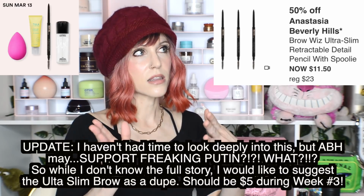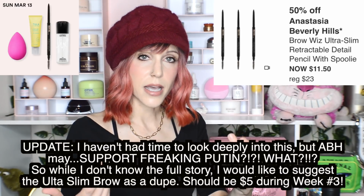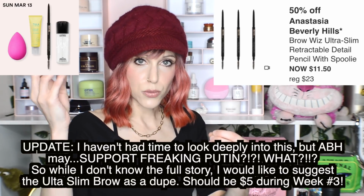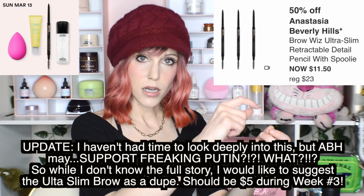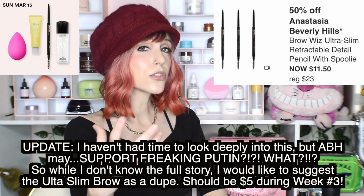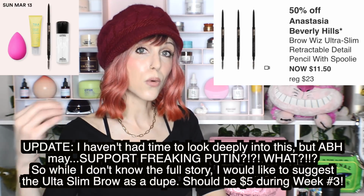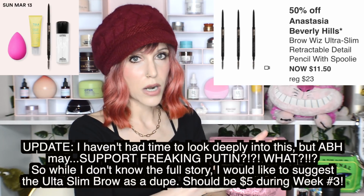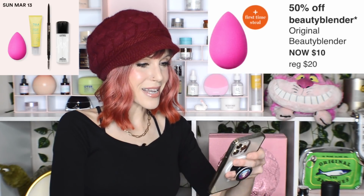I used to think that your preference in brow pencils depended on your skin type. If you had dry skin, you'd gravitate towards that creamy finish. If you had oily skin, you'd gravitate towards that much more stiff type of pencil. But I've come to realize over the years that it's also the appearance. Benefit and creamy brow pencils make a much more bold brow look, whereas Brow Wiz is more natural. Moving on to the Beauty Blender, this is exciting to see.